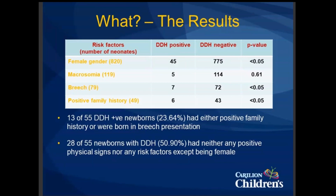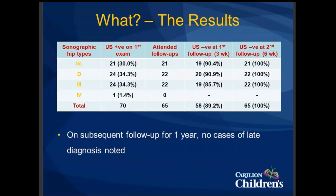But the other patients followed up except for 4, and they found that at 3 weeks, when they did their first ultrasounds, about 90% of these patients had already turned negative based on the ultrasound. So if you remember, all these infants who were found to be positive were instructed to go for physiotherapy, and hip separation techniques like broad diapering were performed. And after 3 weeks, 90% became negative. And at 6 weeks, that's the second follow-up visit, all the patients who followed up had normal hips.